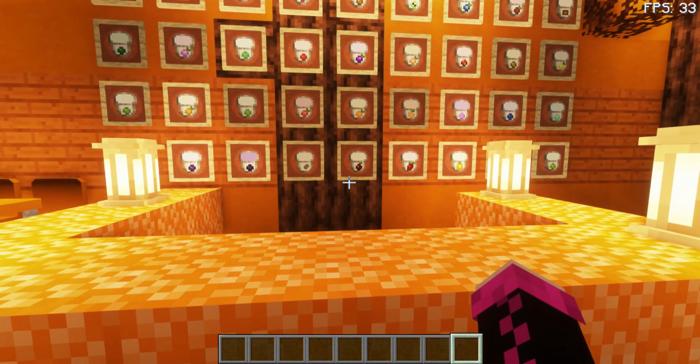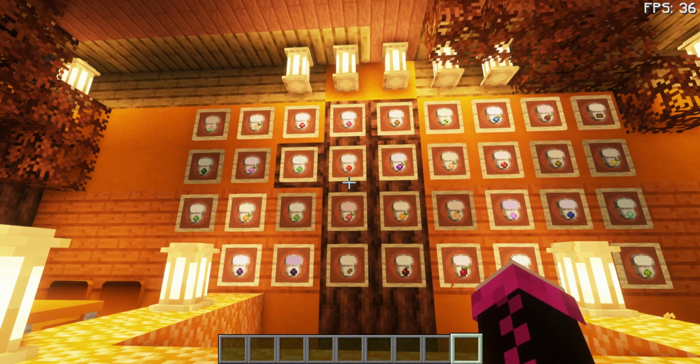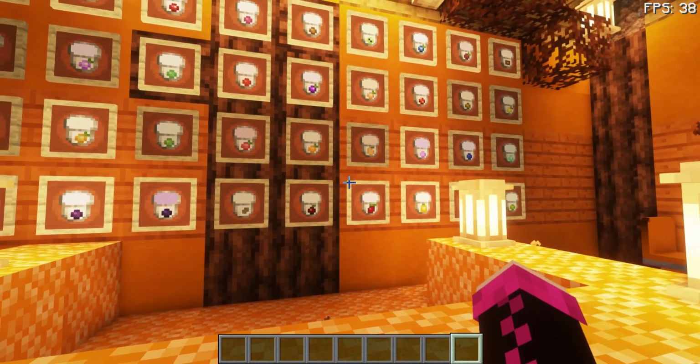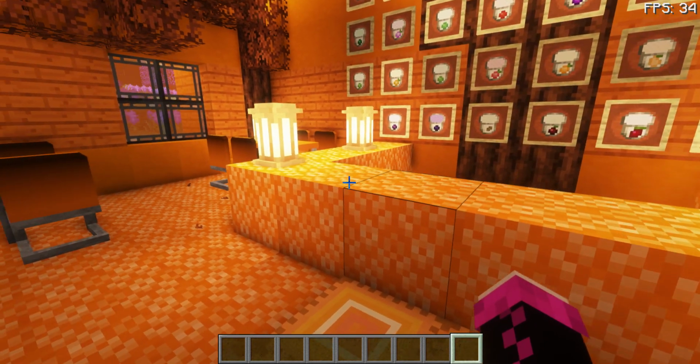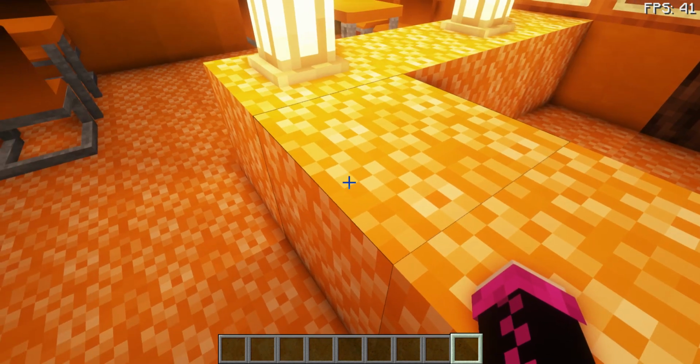And the reason why it's called Yogurt Bites is because everything we sell is yogurt. This is the menu. And I used the same exact theme for the floor. It's a flower pattern for the floor at the desk.